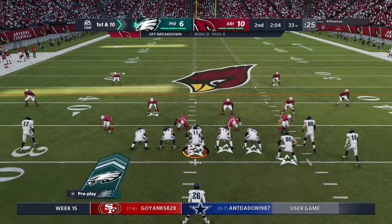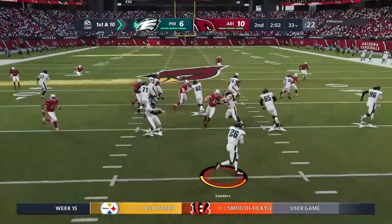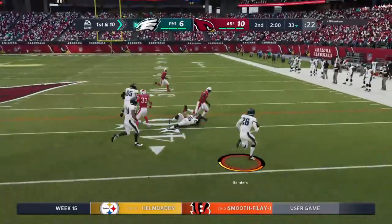Wentz and the Eagles now with a 1st and 10 at the 33-yard line. He'll start with a handoff to Sanders.